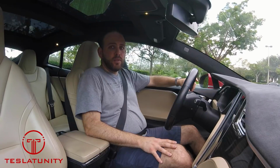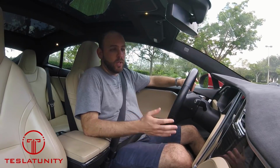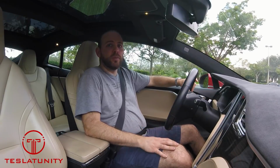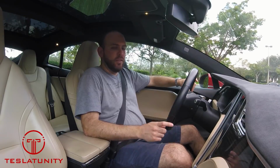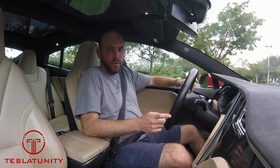Today I thought I'd talk about service. So I've had my Model 3 for just about 7 months, and you'll notice I'm not sitting in it right now. I'm sitting in a service loaner. And normally you might be upset and disappointed about something like that, but this is no ordinary service loaner. This is the P90D with Ludicrous.